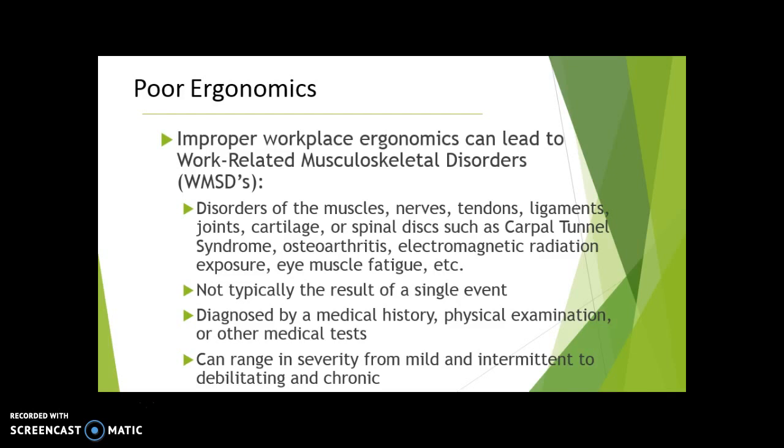Typically, these disorders are not the result of a single event, like a fall or an accident. What they usually are is some sort of issue that occurs as a result of doing the same task over and over repeatedly for a long period of time. They're diagnosed by a medical history, a physical examination, or other medical tests. And they can have a large range in severity.